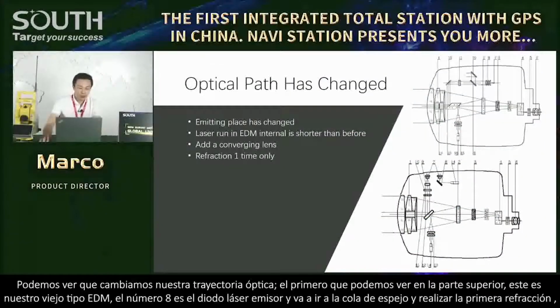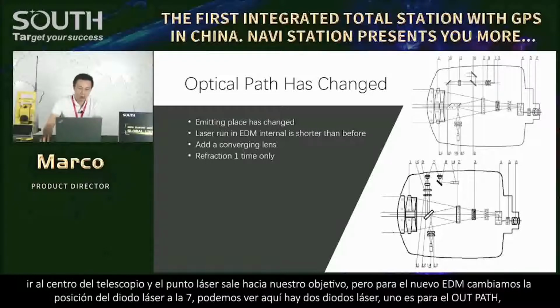So here we can see we changed our optical path. First, we can see on the top, this is our old EDM. The number A is the emitting laser diode, and it will go to the tail of the mirror, reflect the first time, go to the center of the telescope, and the laser dot goes out to aim at our target. But for the new EDM, we change the position of the laser diode to the 7. So we can see here there are two laser diodes.